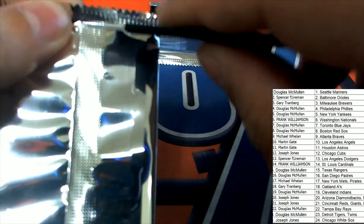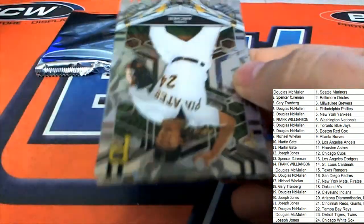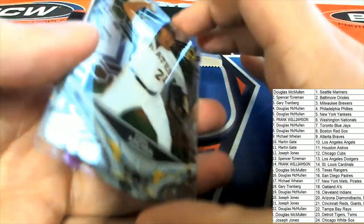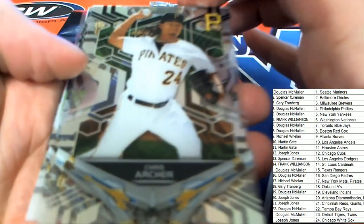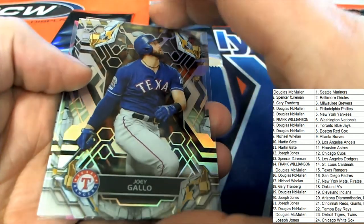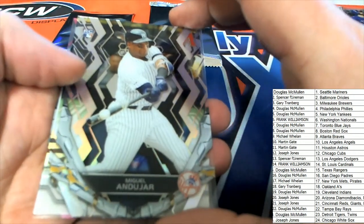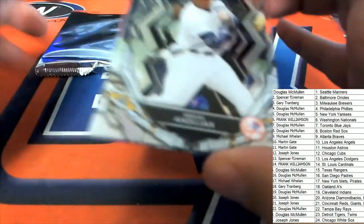Three autographs coming up. Good luck in the break. Let's find out what happens in high-tech baseball. Nice Pirates. Chris Archer. Joey Gallo. Andujar. Nice rookie card.